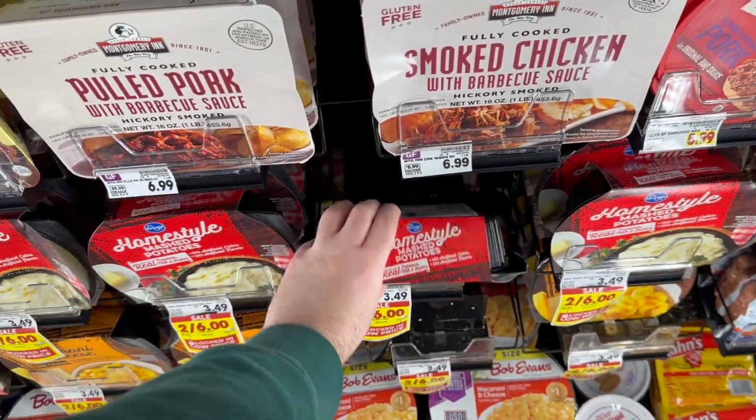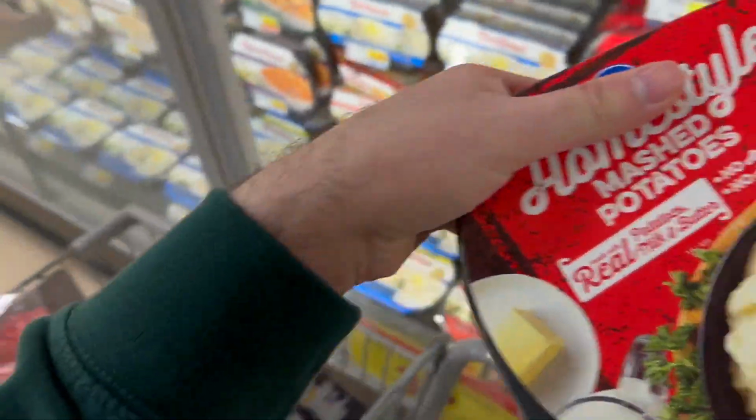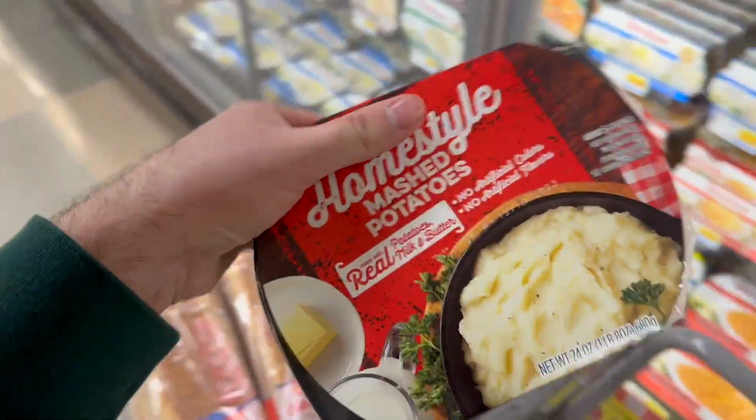So gonna grab some of the Kroger mashed potatoes. These are actually really good. We tried them, and they're just as good as the Bob Evans, I think. So they're only $3 here at Kroger. So I'm actually gonna go ahead and buy 2 of them.